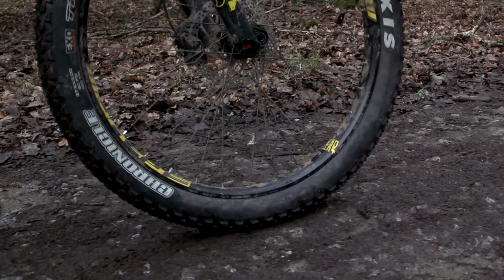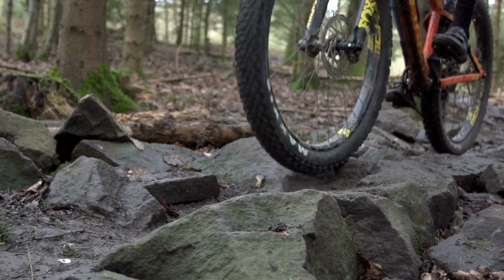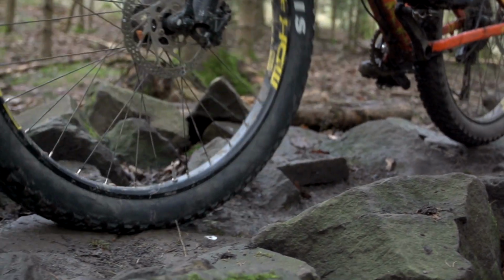Maxxis have got the EXO and the tubeless ready sidewalls, which helps give that little bit extra stiffness and tyre stability, but they've built a tyre with a lower profile tread, which doesn't work quite as well in sloppy conditions.